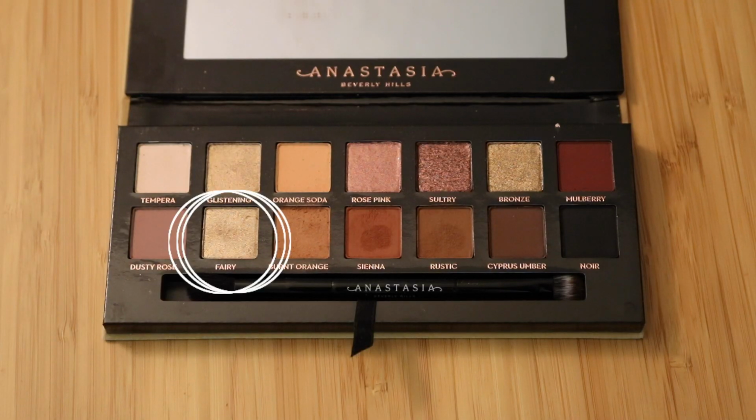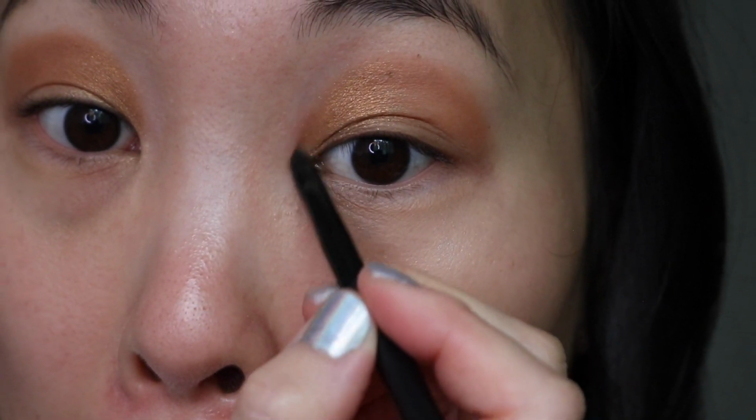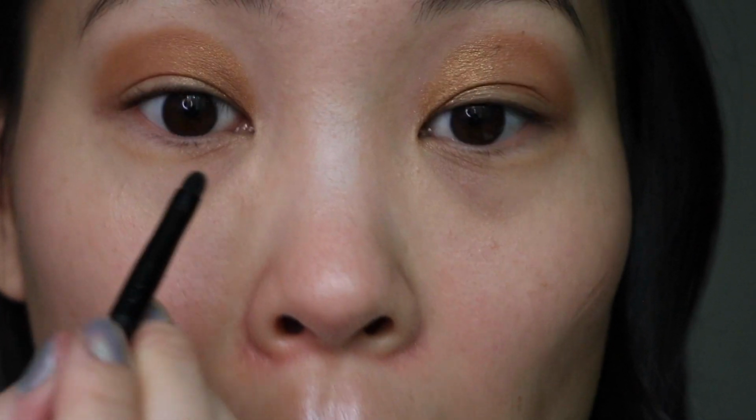Okay, so as you can see, it has a little bit of the shimmer in the front. Next, I'm going to use a really small brush to go in for the inner corners. I'm going to go into this color Fairy and do that. I also like to bring a little bit of it into the inner corner part right here.